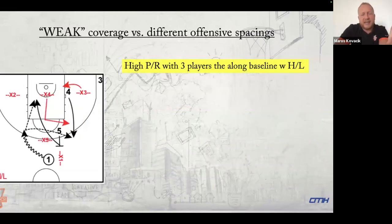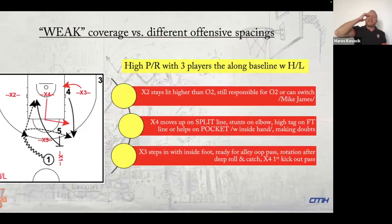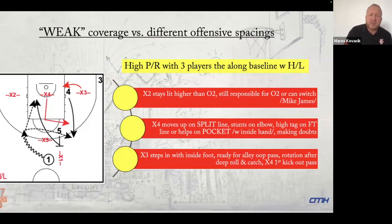Different thing, at least it looks like at the beginning, like isolation 2-on-2 and 3 players along the baseline with a high-low action. But at the end, we can say that this is the same thing as I showed you before, because the alignment when the pick and roll takes action is the same, like a 1 on vision and 2 behind. So more or less it's the same thing, just there is a different role of the X4. He has to get moving up in a rim line and be ready for some high tech or some pocket pass. Any other players are doing almost the same job as in the diagram before.